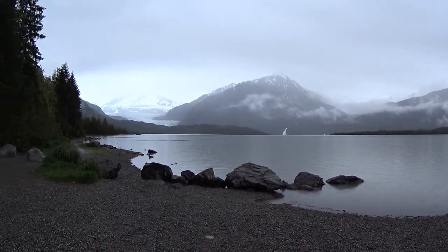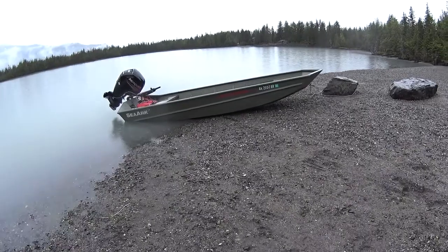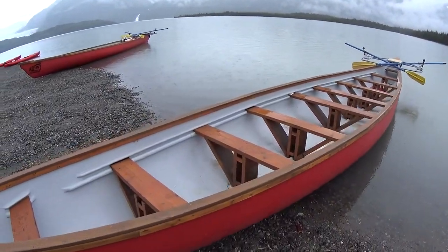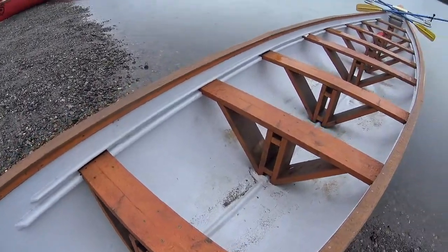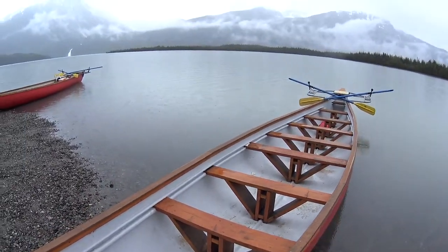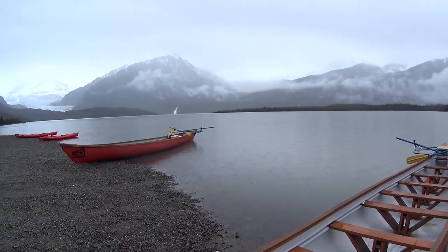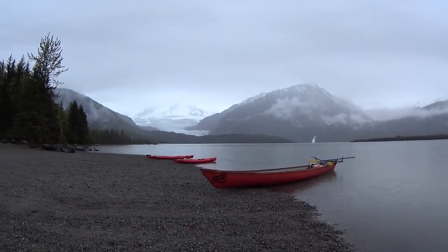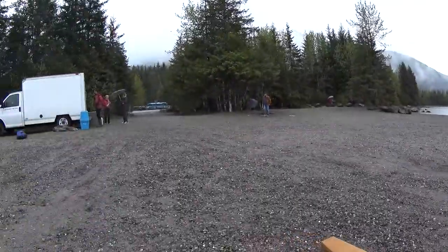Alright, there's the Mendenhall Glacier. We're going to go right up to the glacier. This is our safety vessel. We got two canoes here. Modern build, of course. Going to give us some rain boots because water will be collecting and sloshing around in the canoe over time, I suppose. We got our little outfitter's truck here.